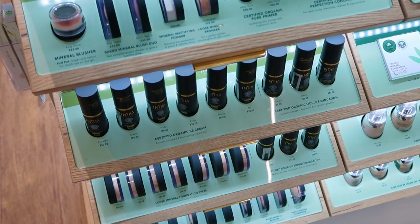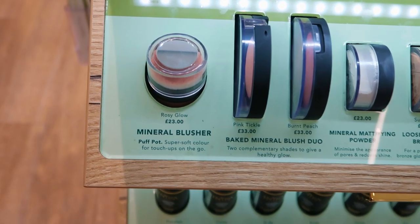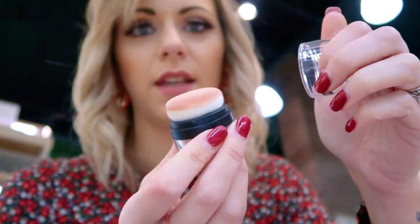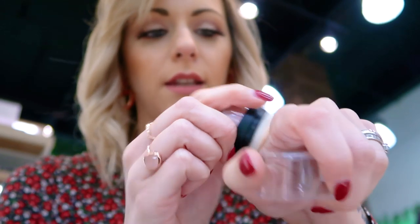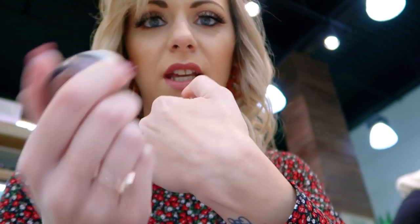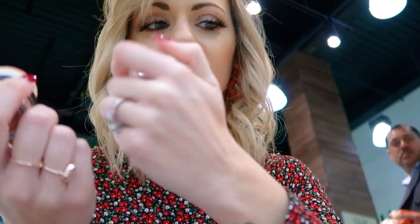So I'm not really sure where to start. I quite like the sound of this mineral blusher over here, which looks quite cute, so we'll have a little look at that. Okay, so it looks like that, and then it comes out with a real shimmery finish. I'm not sure if you guys can see that, but I really like it. It's very, very gentle on the pink.